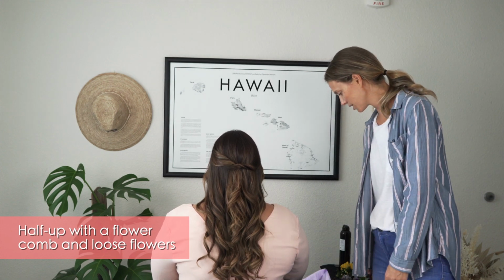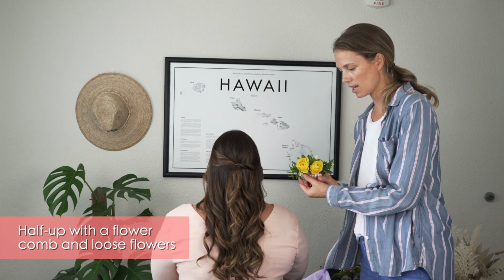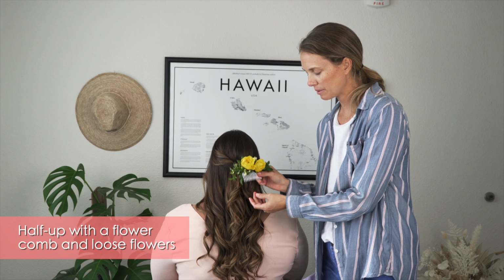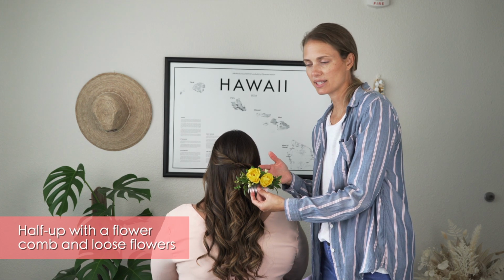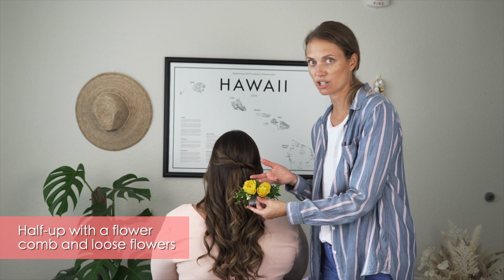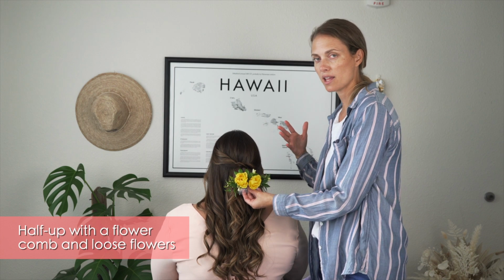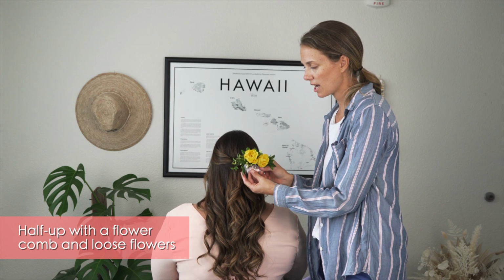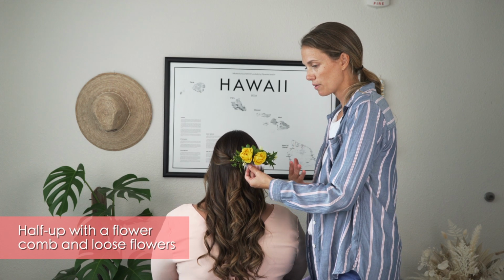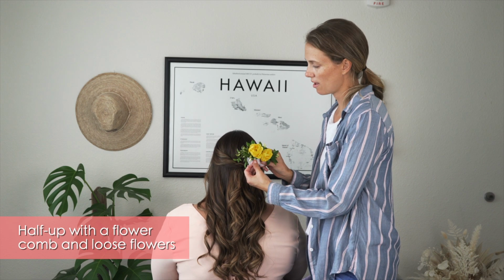First I'm going to show you the comb. This is a flower comb piece, and I'm just going to show you how I would put it in. The cool thing about this is you can do any colors, any texture flowers. Because it's not going to show from the front, it is really nice to pick something that goes with your bouquet. That way you have your bouquet in the front, and when there are pictures from behind, you're able to see a little pop of color.